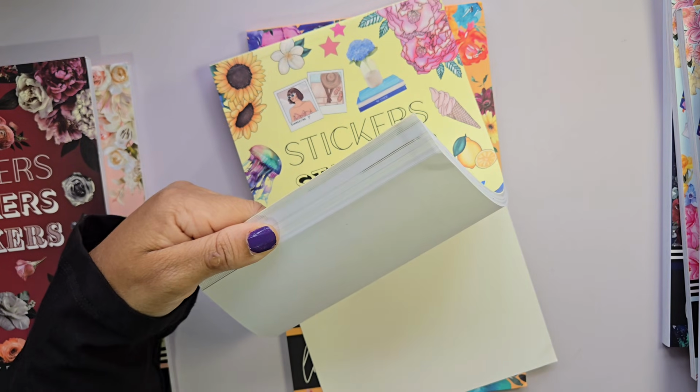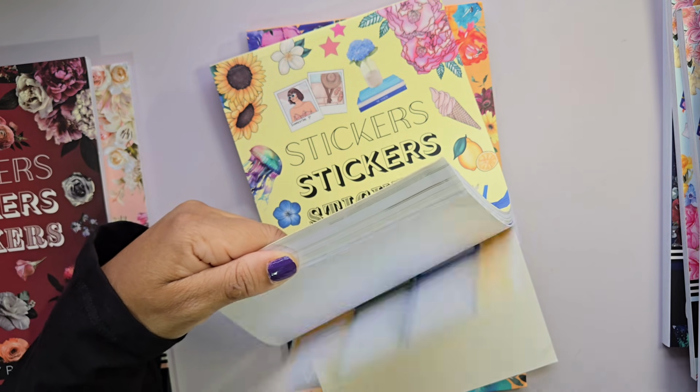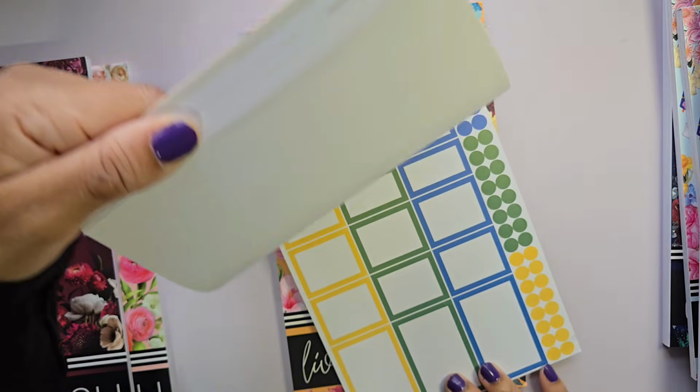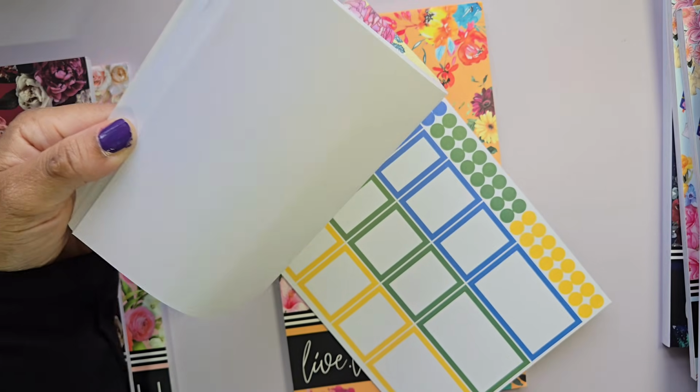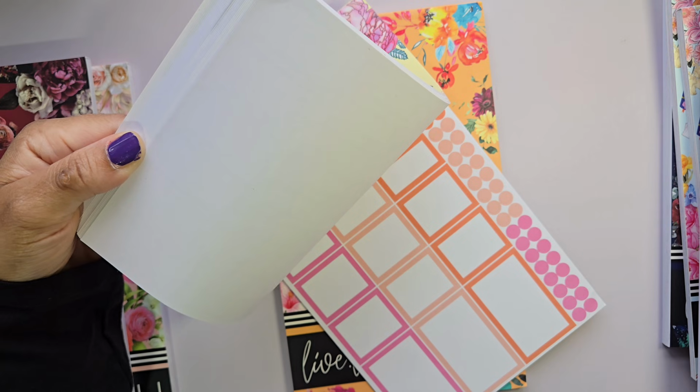I will say the only thing I had a problem with finding was stuff for the fall, because people were still in fall. People really bought those really fast. So, you know, it is what it is. I'll probably catch fall discount stickers like at the end of the winter.